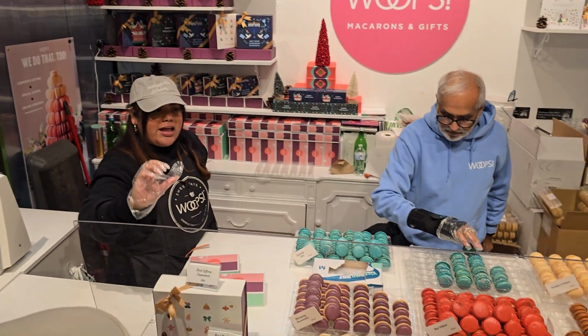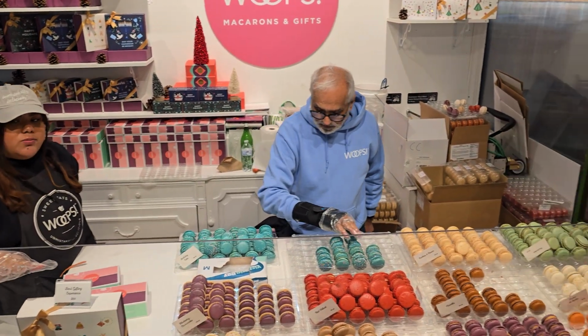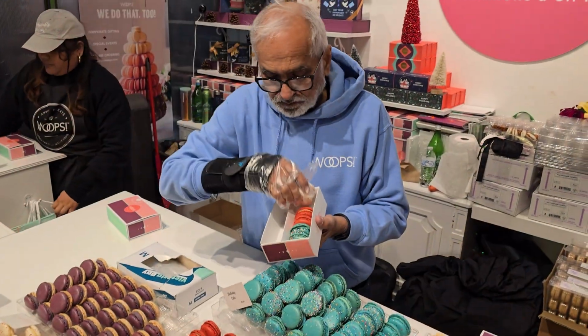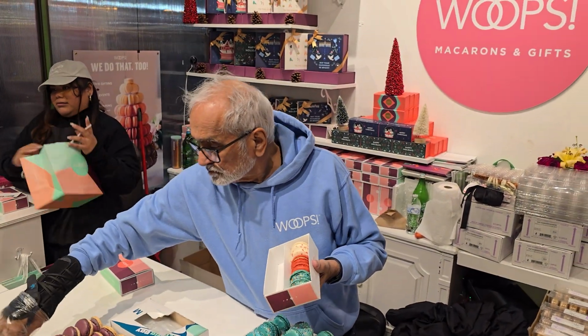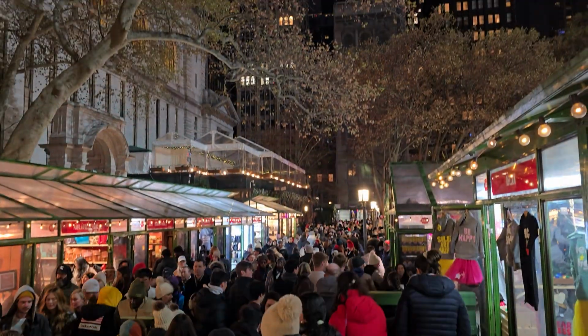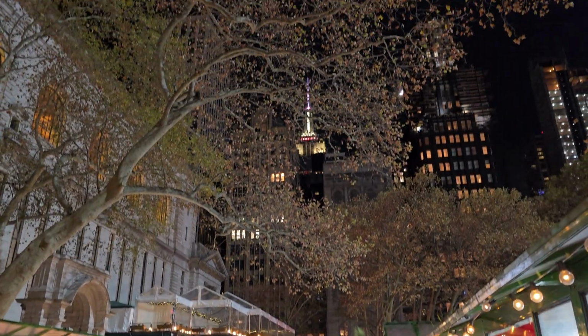So we work our way through the crowds and we stop at this famous macaroon shop to pick up some for our kids because these are absolutely their favorite. So we package these up, take them with us, and then we head on down to the ice rink just to take it all in.